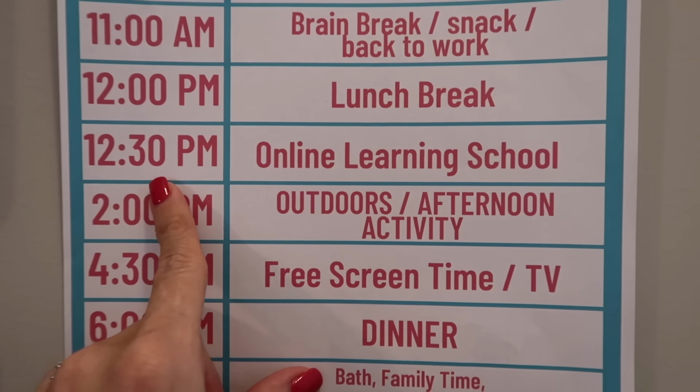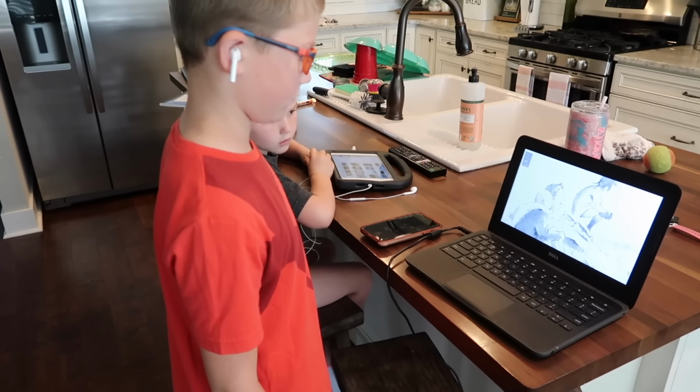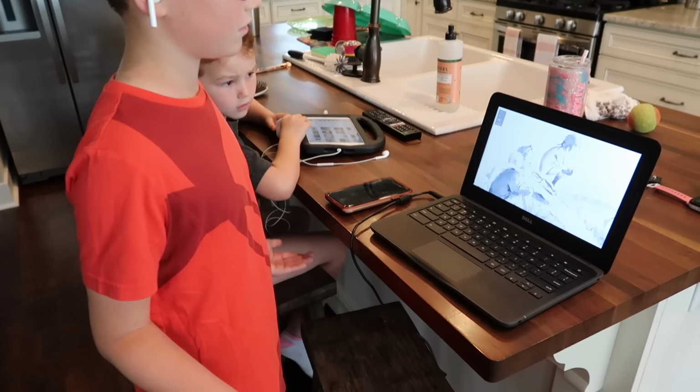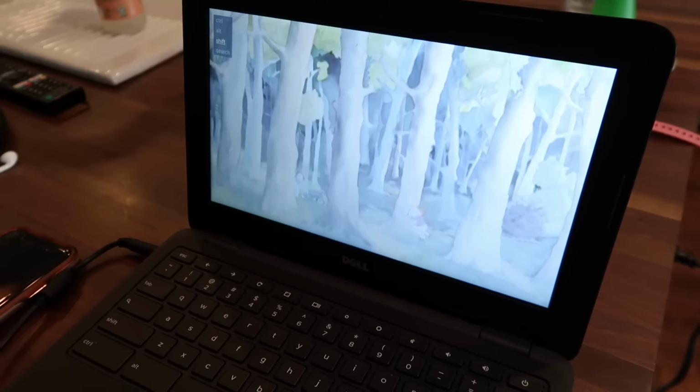And then the next thing, we jump right back into our online learning because usually we can finish this online learning by 1:30, 2 o'clock. So most of the time we're done before 2.